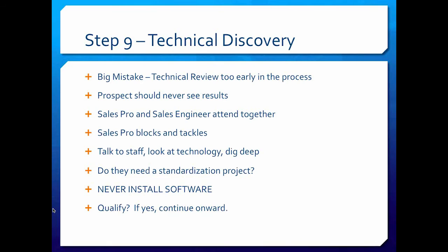Send your engineers in there, your technical lead, your sales engineer, and have them turn over all the stones, look, and interview some of the clients, the prospect, or the staff there. Just have them ask questions. One to two hours at most, but it depends on the size of the prospect. If it's a bigger one, you may want to spend more time. But this is not a several-day process, okay? Do any of the blocking and tackling to allow the sales engineer to do their job.